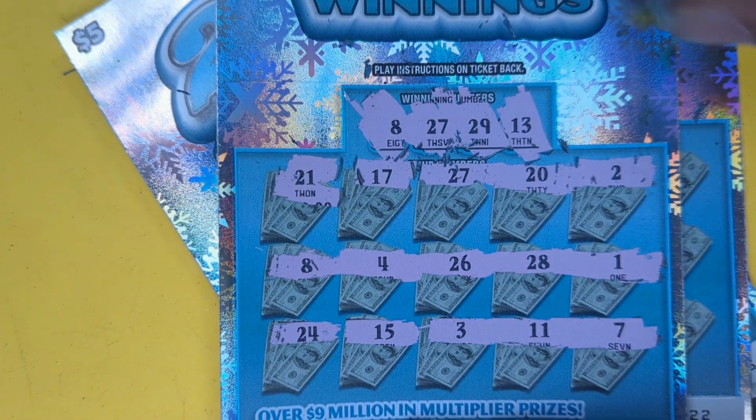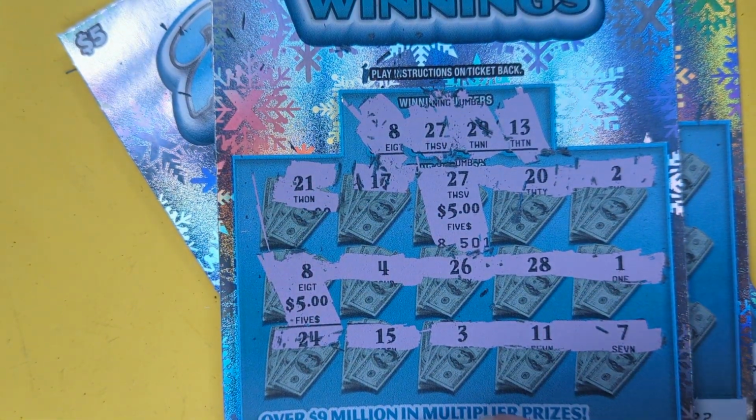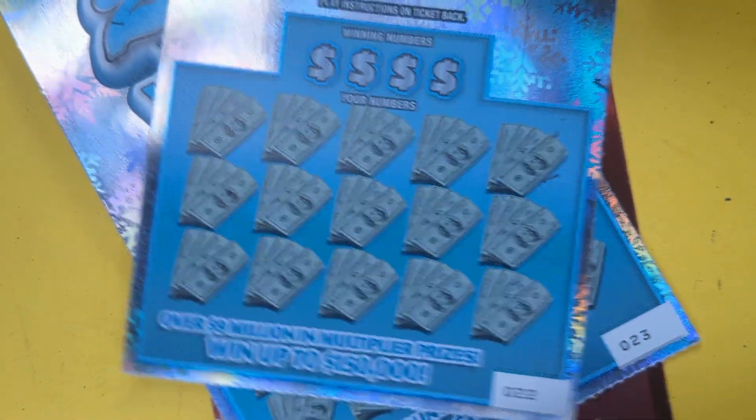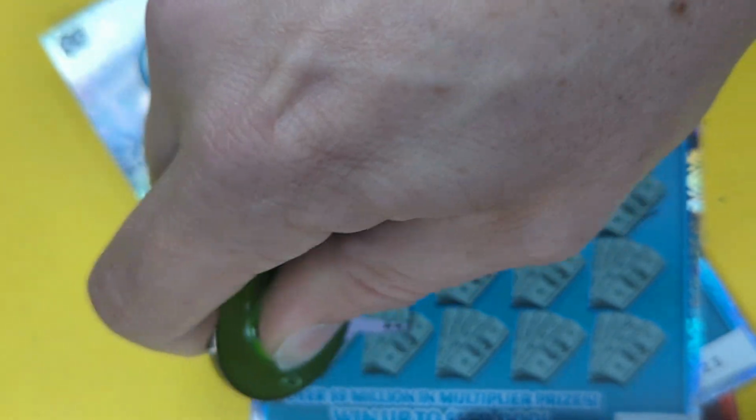No 13. All right. What did we get? We got a 5. And a 5. $10 on the board. Awesome. First ticket in, got the win. Now we go back to back with two more tries on this 25 times. Let's find another win.